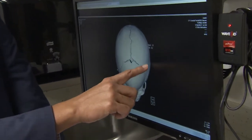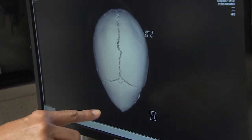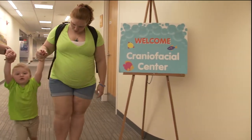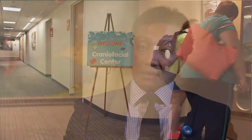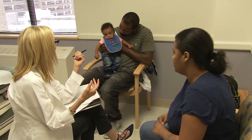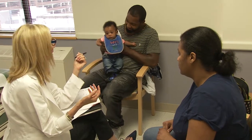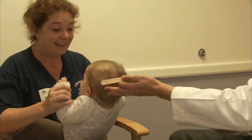At CHKD, we provide treatment and surgical correction to young children each year through our accredited craniofacial program. CHKD's Craniofacial Center is the only pediatric program in the region accredited by the American Cleft Palate Craniofacial Association, or ACPA. The CHKD Craniofacial Center is, of course, a multi-specialty center that treats this type of condition. We see about 800 patients at the Craniofacial Center for various conditions. Of the patients we see, 30 to 40 are new craniosynostosis cases needing craniofacial reconstruction or surgery.